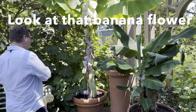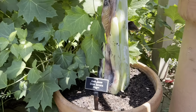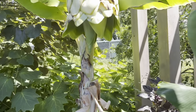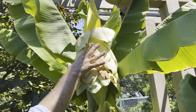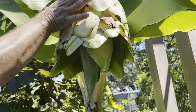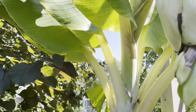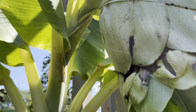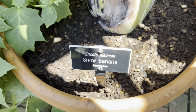Wait, what Musa is that? It's Ensete glaucum, the snow banana. Holy crap, put your hand on that. I need scale. That's an enormous inflorescence. Wowzers. Wow. Okay, guys, a banana we all need to grow. Ensete glaucum.